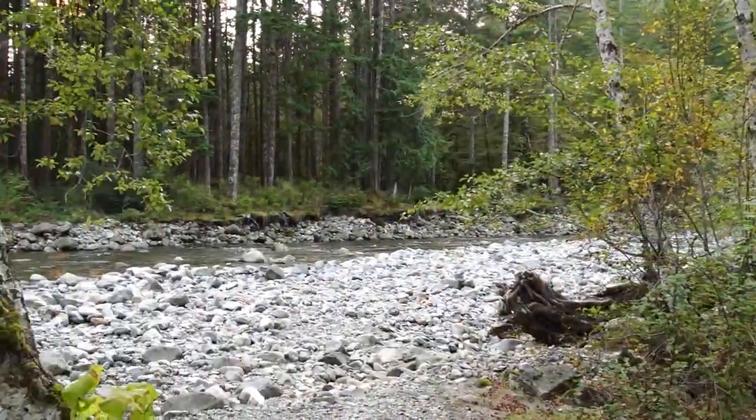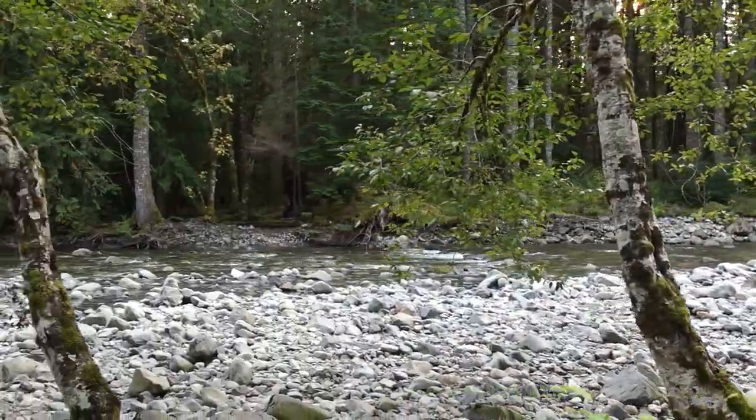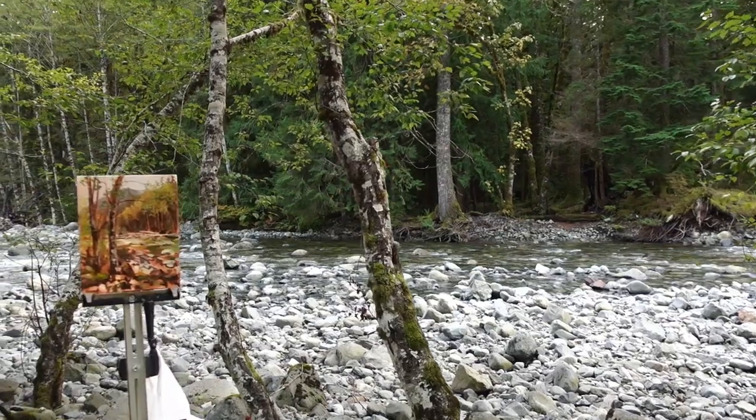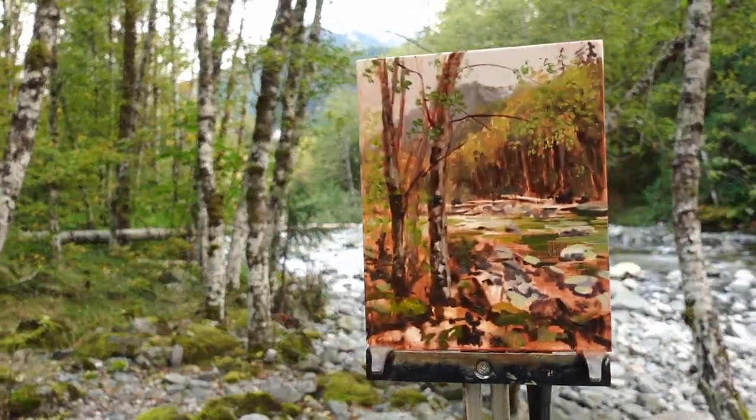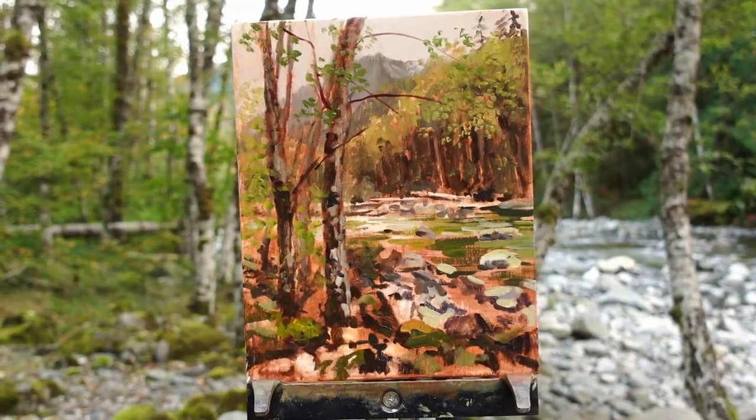Alright, well, I got done. Had a great day out here on the Middle Fork Snoqualmie River. Beautiful area. Beautiful evening. Let me show you the painting. Here's where it ended up. It needs a little adjustment.